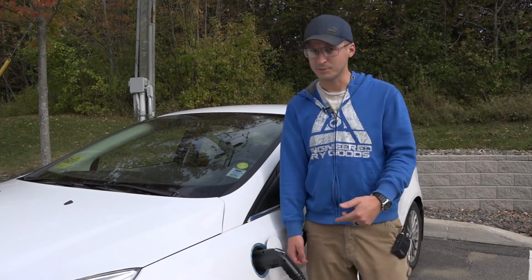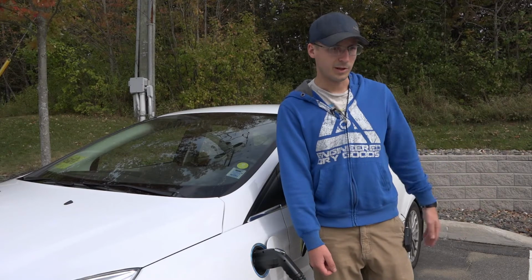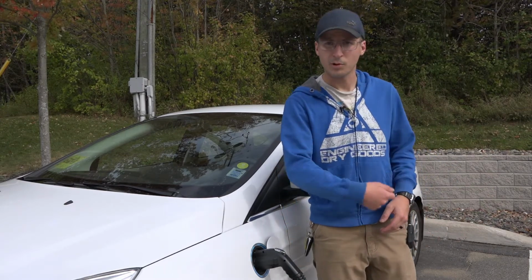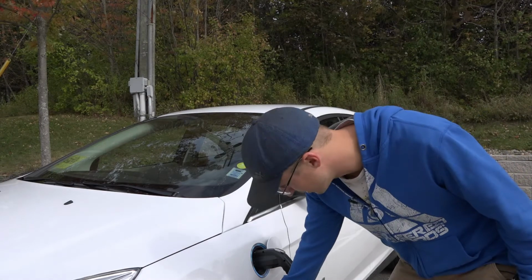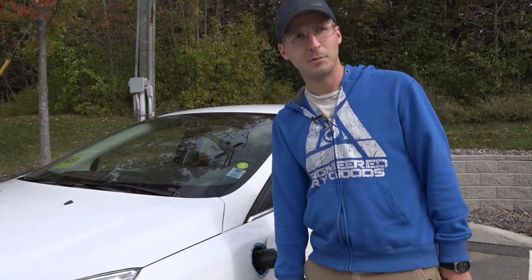Typically the etiquette is once you're charged, go move your car so that someone else can use this charger. And also you would wrap the cord back up again just to be conscious of the next people using it. So we'll go for a walk while we wait for this to charge.